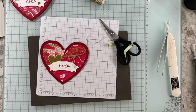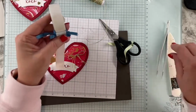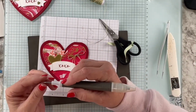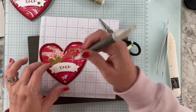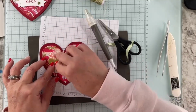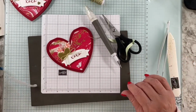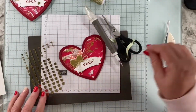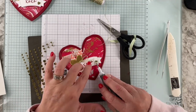Okay, now we're going to take a glue dot. Glue dots, where did you go? Right here. And I'll put a little glue dot, probably right about here. And then we'll put the bow over the top. And then we're going to bring in some more of those heart-shaped gold sequins. And I'm going to put a big one right here.